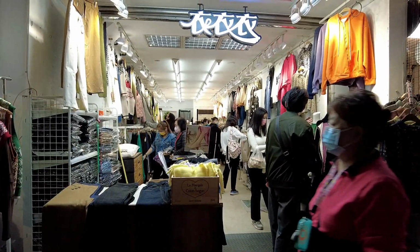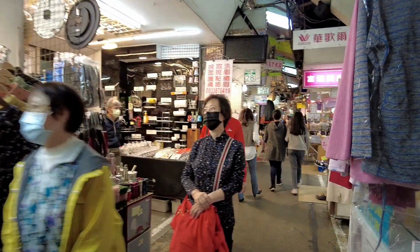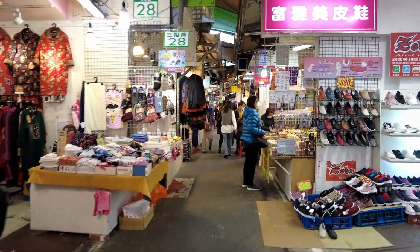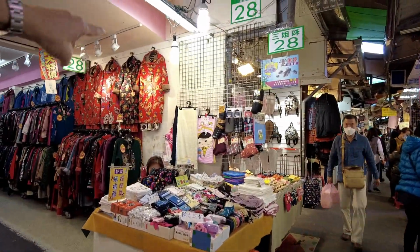This store looks pretty happening. Sort of like the food vendors, if there's a long line or busy, it's probably a reason for it. Anyhow. Here you have some traditional looking clothing.